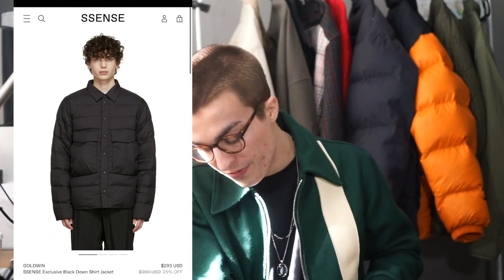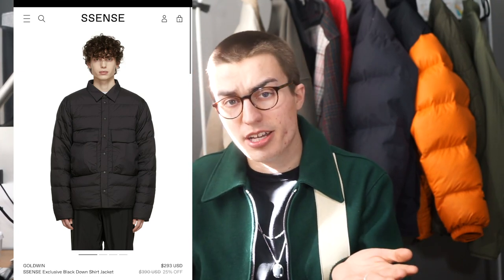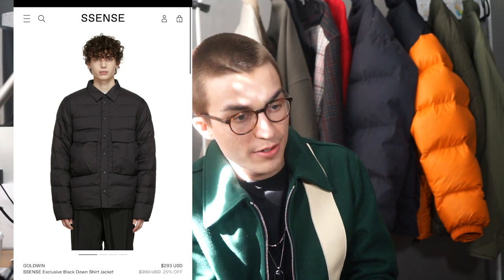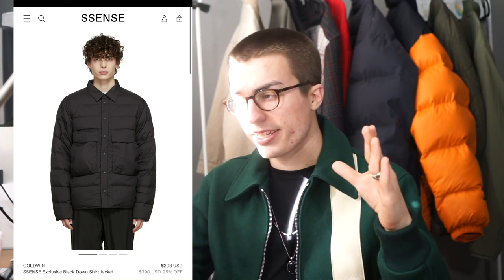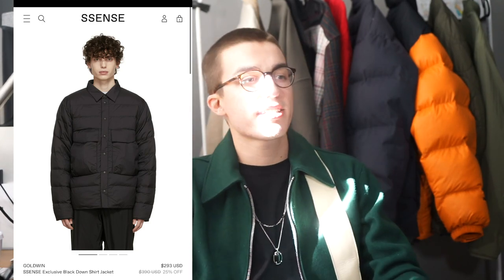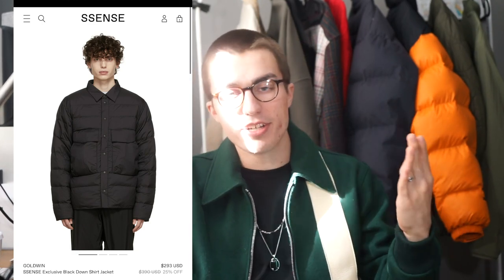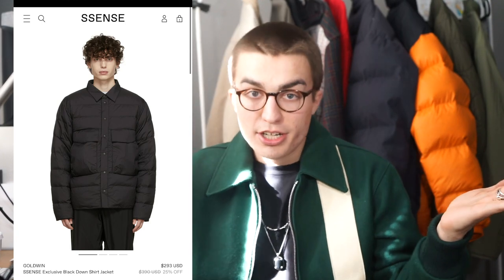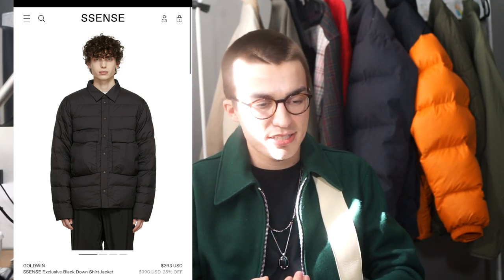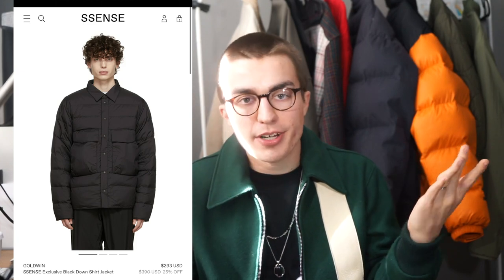Still has a down filling in it, and it's under $300 right now, which, let me tell you, puffer jackets, especially ones that are filled with down, are very, very expensive these days. Even if you go the Uniqlo route or something like that, you're still going to be spending a decent chunk of money. To get one that's a really great everyday quality, you're going to be spending a little bit. I think this one's just a good option. It's a good everyday piece in a sense. But I don't know, I just wanted to throw it in there.